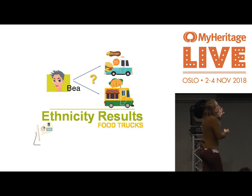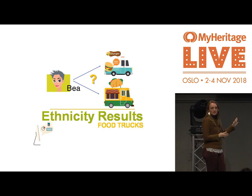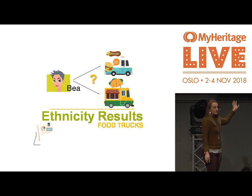So to try to help us better understand how it works, we're going to do this little analogy. I really like analogies, and I really like pictures. So these are ethnicity result food trucks. All right, so really trying to determine where your ancestors are from is like trying to determine where B had dinner, okay? Was she at the burger place or the taco joint, all right? Now, initially, you might be thinking, well, burgers and tacos are very different. It should be very easy to find out where she went.